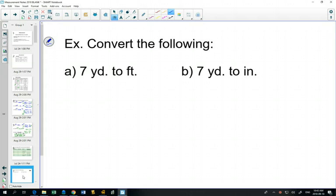Right? So when we're going from 7 yards to feet, you first have to know how many feet are in a yard. And these are some of the things that are on your formula sheet, which I'll give to you in a bit. But they're also helpful to just have memorized. 1 yard is 3 feet.